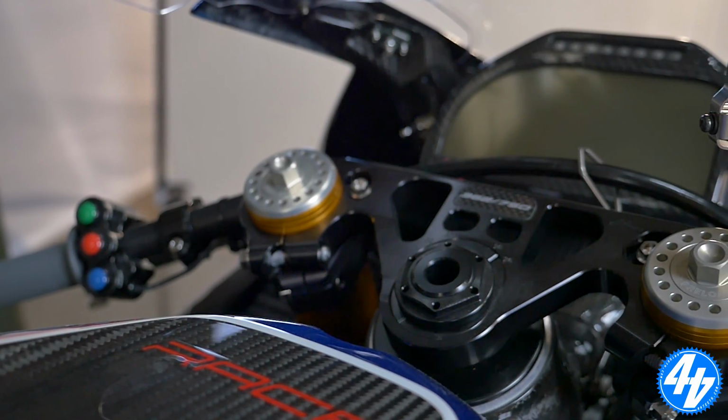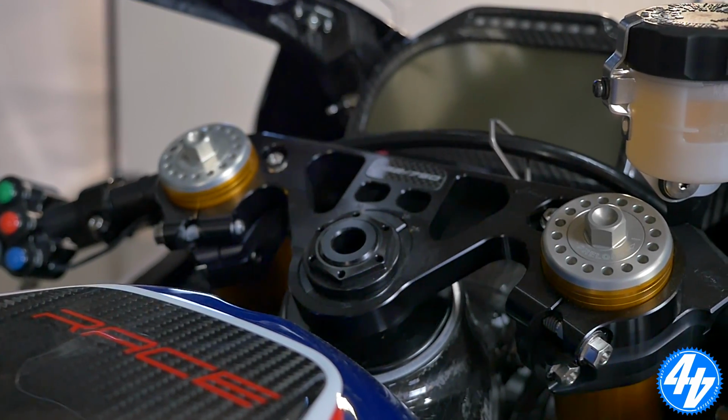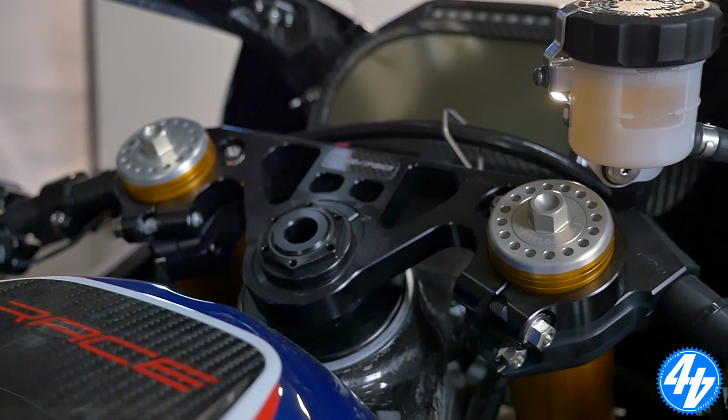We have 4 riding modes: wet for rain tires, intermediate, dry 1, dry 2. And we have the audible traction control, so if you come in at deep lean angle, you hear the engine flipping, so then you're really absolutely connected. Then you can open the throttle.